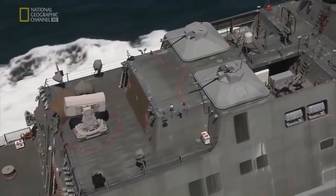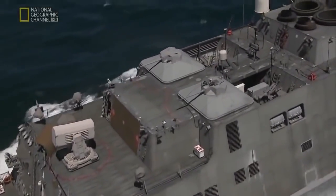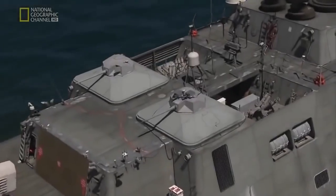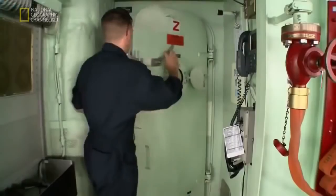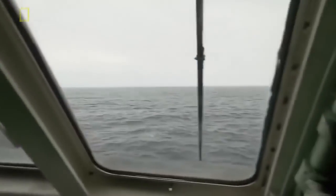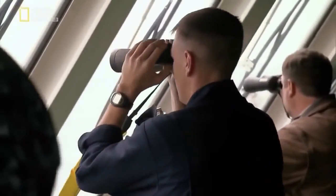USS Freedom has already suffered the breakdown of one of its 30-millimeter guns, but the other gun mount is still working. So the crew moves on to the next big test. Captain on the bridge. We're going to be going against remote-controlled boats. They're going to be heading at the ship about 30-plus knots. This is really kind of the graduate-level exercise that we're doing today.